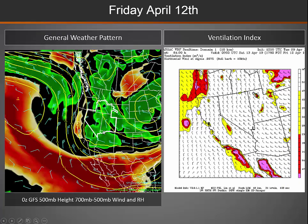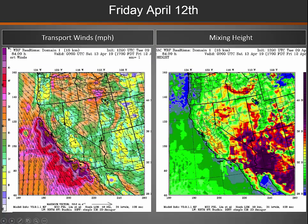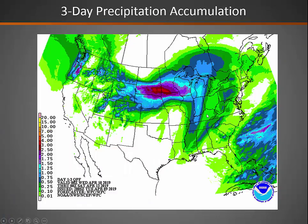On Friday, continue with that moisture across the eastern two-thirds of the Great Basin with leftover clouds, unsettled, showery weather, unseasonably cool, excellent overall dispersion again. And on Friday, we continue with a northwest wind flow, more on the scale of 10 to 20 miles per hour, but everyone gets good wind flow, good overall dispersion.